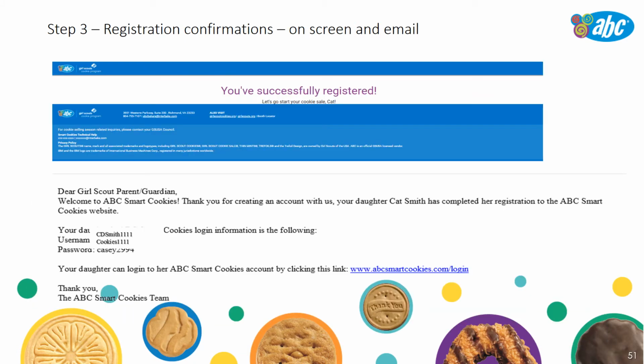Step 3. A confirmation message will appear upon successful completion of the registration process. The parent and/or guardian will receive an email confirming the girl's registration is complete. Save this email since it will contain the girl's username and password as well as the link to the ABC Smart Cookies platform.